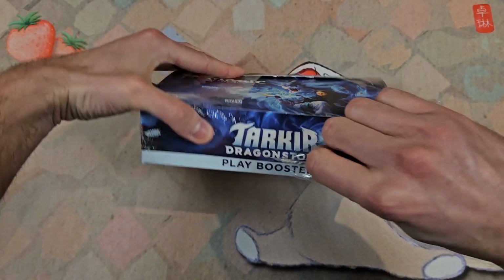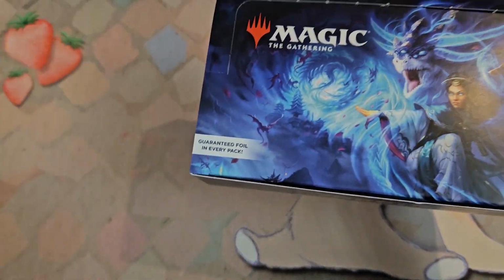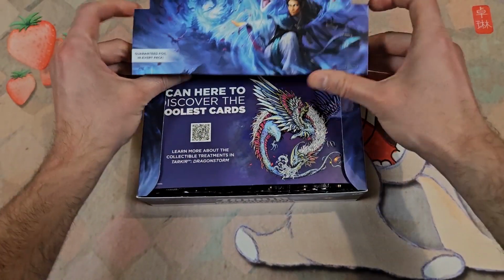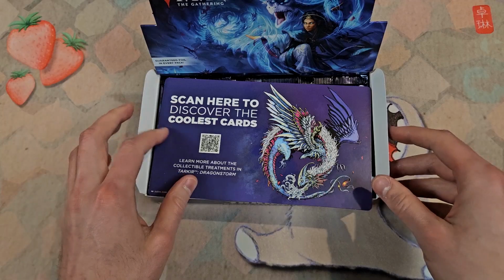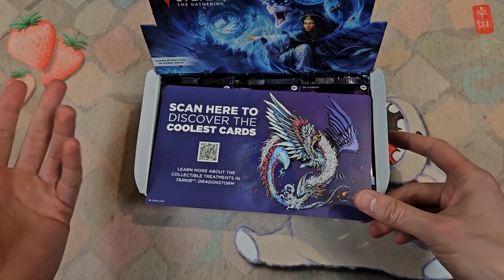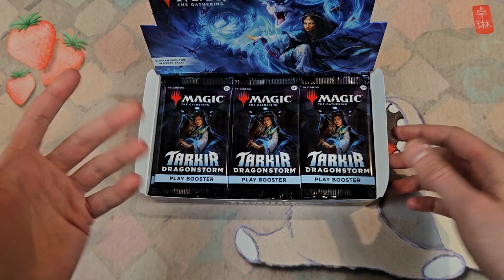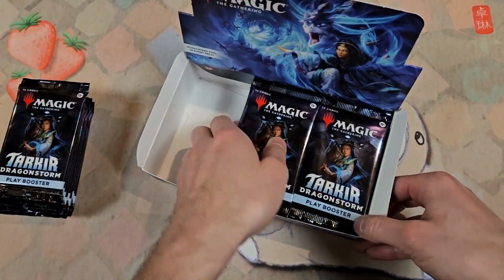So yes, these play boxes have 30 boosters in them now. They're smaller. But the funny thing is they're smaller, but they're cheaper. However, in Canada here now, they're smaller, but they're the same price as before. Kind of a bit more expensive, actually, because of the tariffs. So you just get less for the same amount. That's how it works, though.